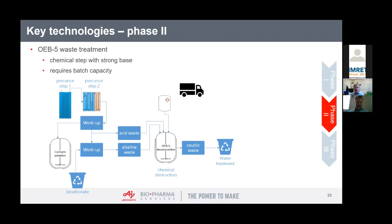Unfortunately, this strong alkaline waste was not compatible with our wastewater treatment, thus creating a large part of the waste transport again on the roads.